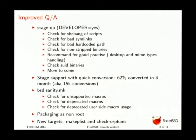So we can warn the user when we remove things, and we can warn maintainers when things have changed or are not supported anymore. And we have added 2 new shiny targets which will help a lot of people. Make plist. That will just create the plist for you. You just have to review, eventually add some plist sub, but that does it.